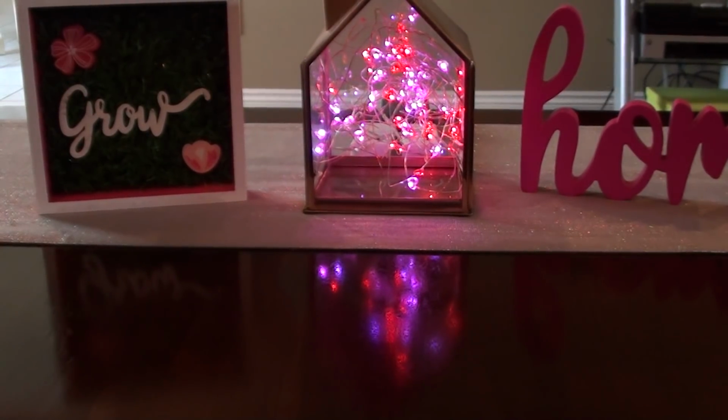So today I'm doing Rosegirls for my mid-year vendor roundup wax review. I don't know what I'm calling it. I'm just calling it mid-year vendor wax melts. Yeah, I think that's what I'm calling it.